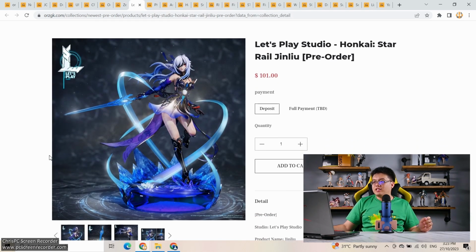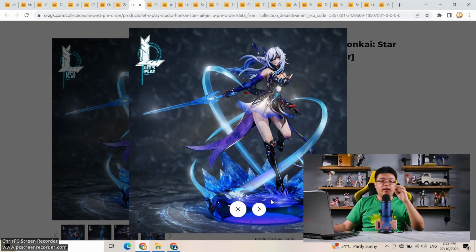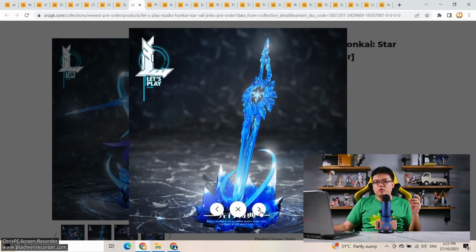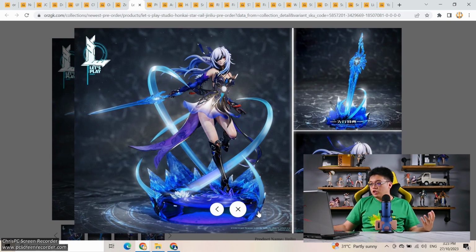Up next, okay, so from Let's Play Studio, we have Jin Liu from Honkai Star Rail. By now, we have at least 6 different high-quality resin figures of her already. No price yet, but apparently this is about $306. Even though this is a TBD price, I don't think the final amount will stray off that much, right? It won't change that much. Okay, this one is quite nice as well, and I find it really interesting that despite so many figure brands making a figure of Jin Liu, every single one of them finds a way to make the figure look relatively different from competitors, from other brands, right? This is the great part about their creativity over here. They really can figure out so many ways to make the figure of the same character and make you want every single one of them. That is the amazing part.